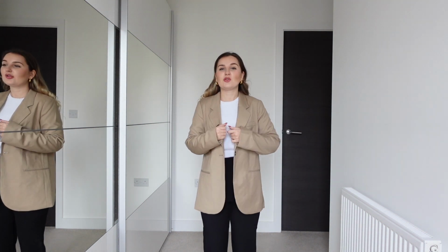Next we have another camel or brown oversized blazer. This one fits slightly differently to the previous one. So this one I picked up in a size small, and as you can see the difference between the previous one and this one, they were both a small, but they fit completely different. This one was $34.99 and actually the previous one was $29.99. I just checked my receipt.